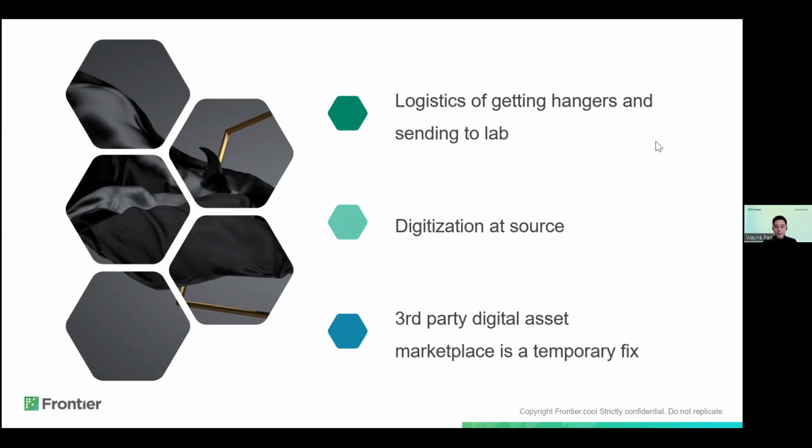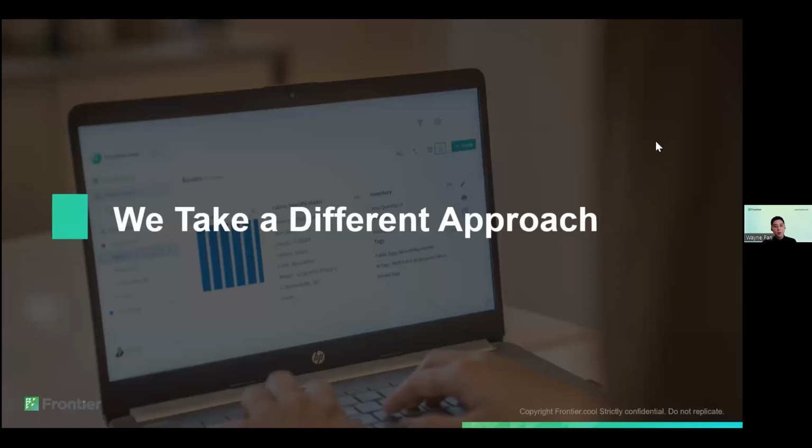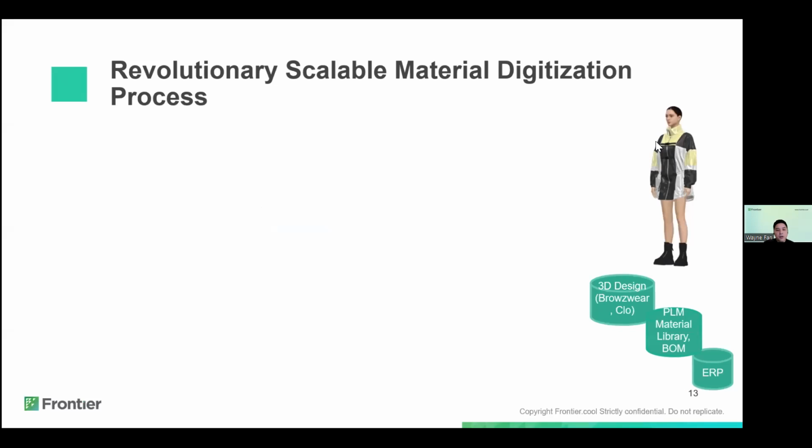And then secondly, you really want to reconsider digitizing at source. This can potentially open up a lot of possibilities. And lastly, third-party marketplace for digital assets is just not a permanent fix. It's only a temporary one. So with that said, let's take a deeper look into our frontier approach.